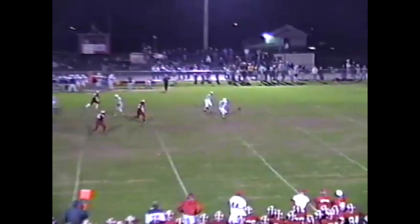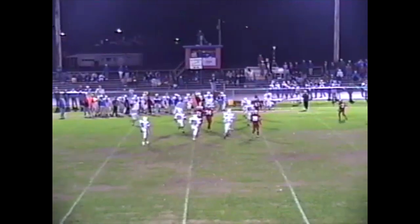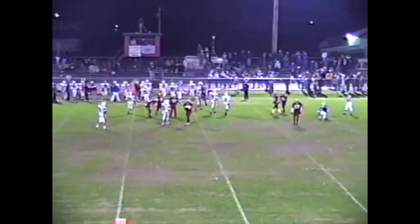High snap from center. It goes over Austin's head. He's going to have to try to kick it. He kicks it straight up. Get away from that ball. Austin, a very high snap.